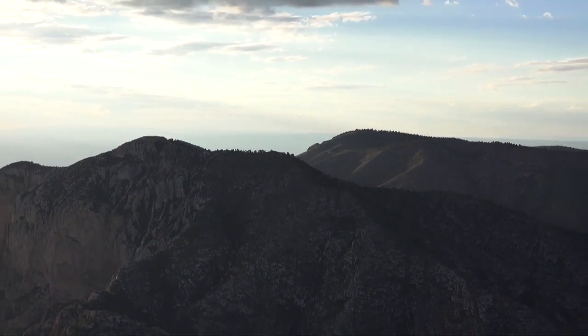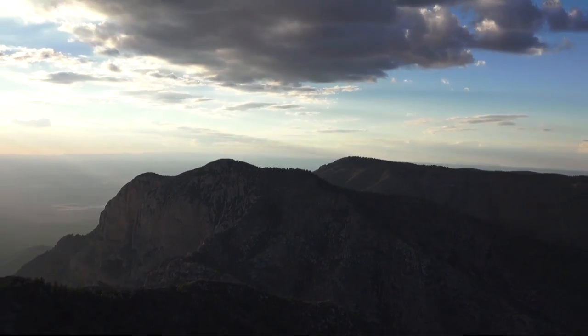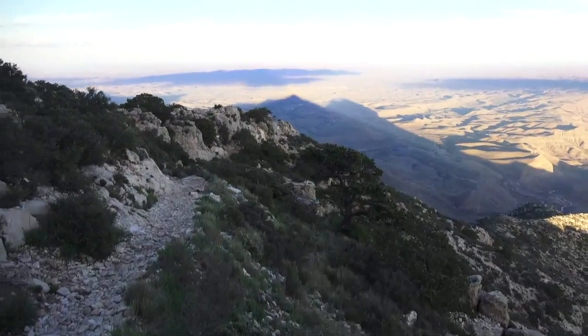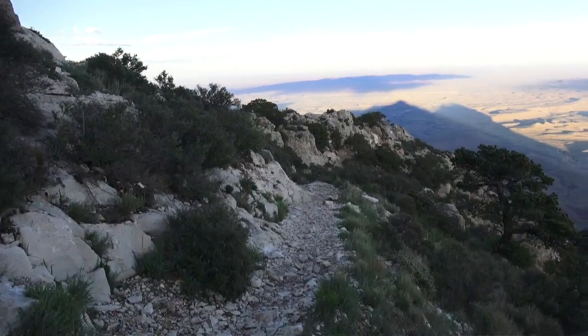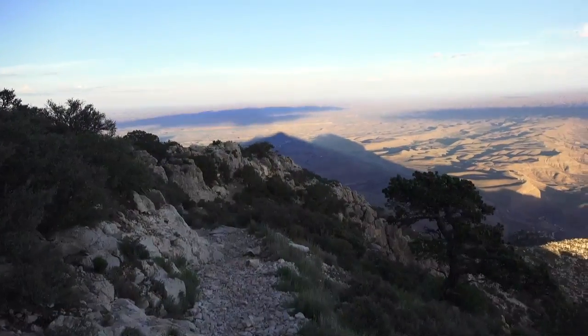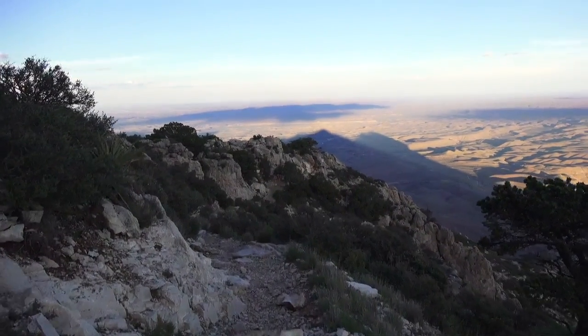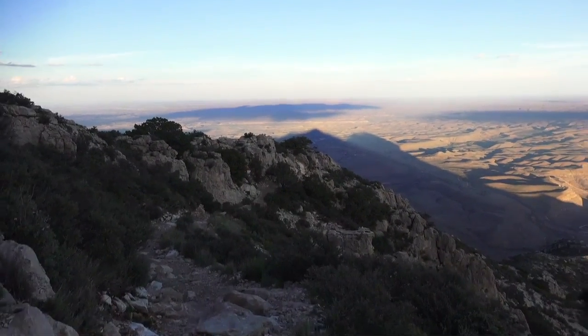Okay, that was a view of Sierra Blanca Peak, 110 miles away. Okay, I'm just starting down the trail from the summit of Guadalupe Peak. Beautiful views as usual from up there. I got a nice view of Sierra Blanca Peak 110 miles away, although it was tough to see, but it was visible.